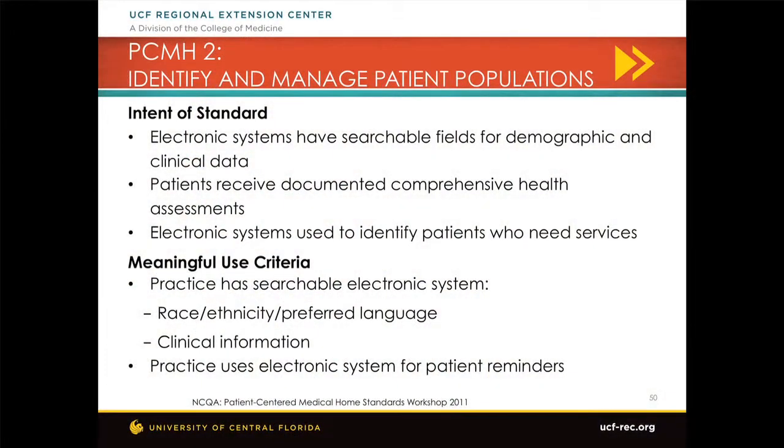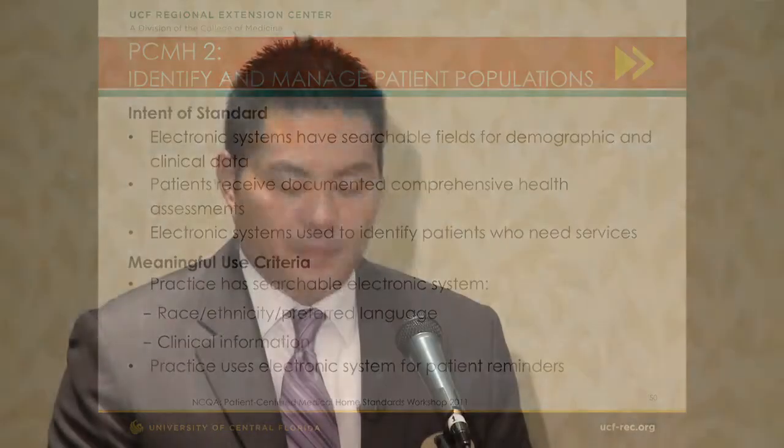Moving on to Standard 2, the standard basically asks whether the practice has a computerized system with searchable discrete data fields, and if the practice is able to utilize that to identify patients in need of services. So again, like Jordan mentioned before, do you use your EHR's registry? I know that it's an obstacle for some practices, but it's an opportunity to identify other opportunities to help your patients in need. Do you use your EHR's registry to identify those patients who haven't been in over a year for their yearly physicals?